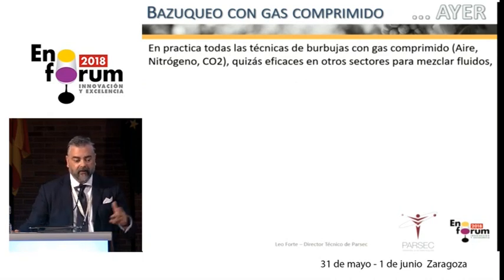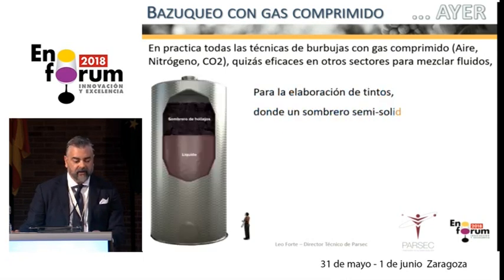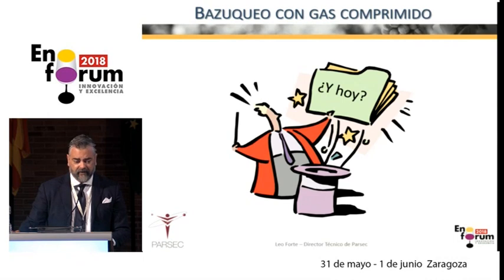In practice, all the techniques with compressed air bubbles, like nitrogen, air, CO2, may be efficient for other sectors to mix fluids, but for making red wine, where there is a semi-solid hut over a fermenting liquid, they were not considered valid.